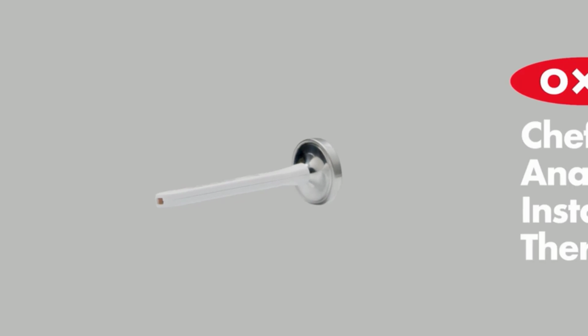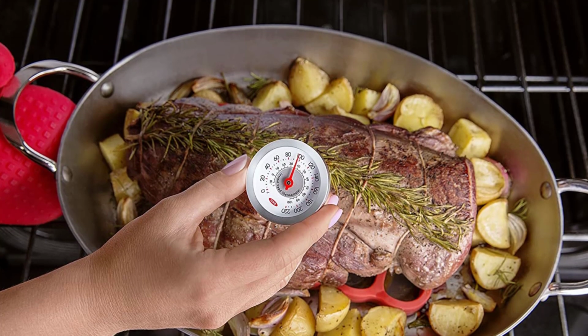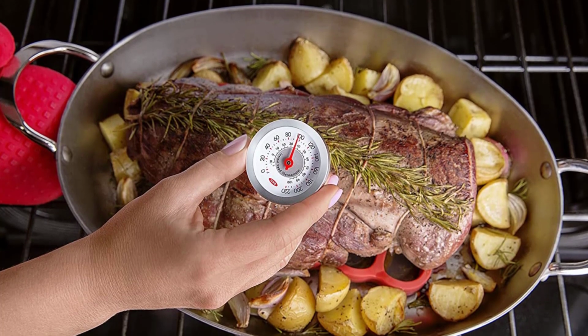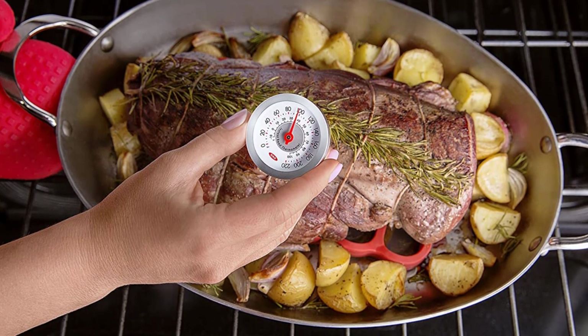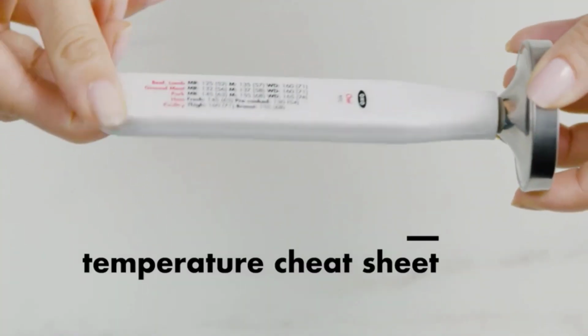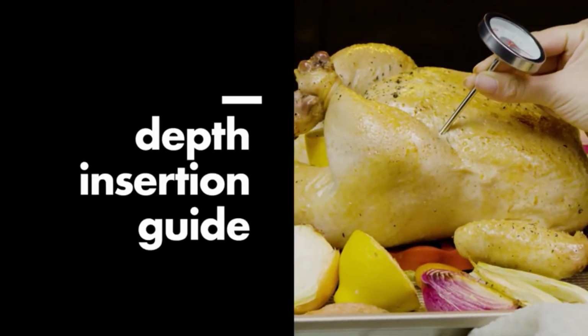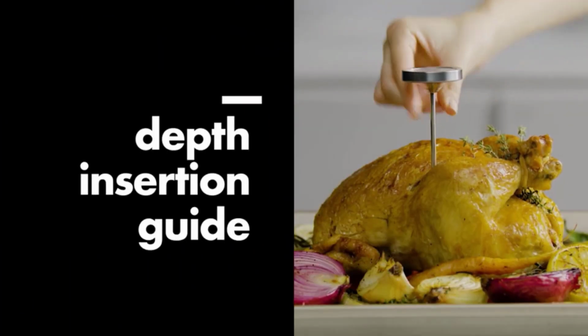Not only does it come from a trusted brand in kitchen tools, this model is also easy to use and has a serviceable temperature range, 0 to 220 degrees Fahrenheit. The shaded area of the probe indicates how far to insert for an accurate reading. The face of the thermometer indicates USDA recommended cooking temperatures for various proteins.